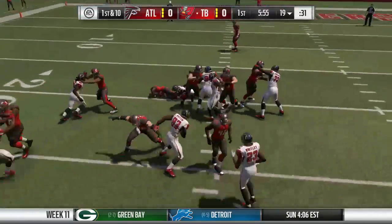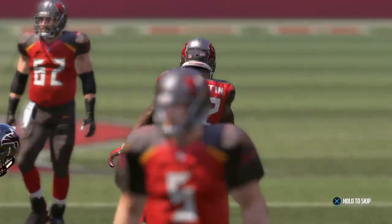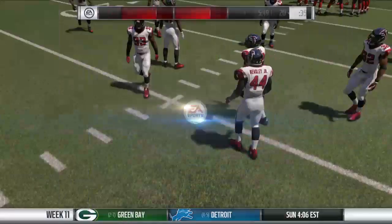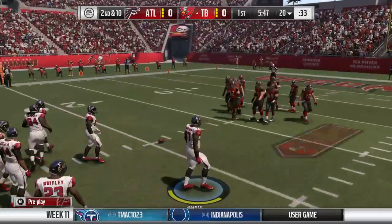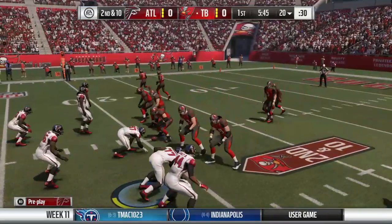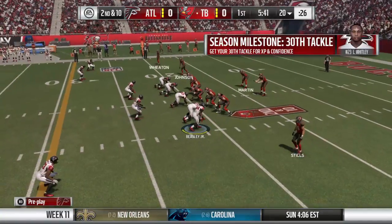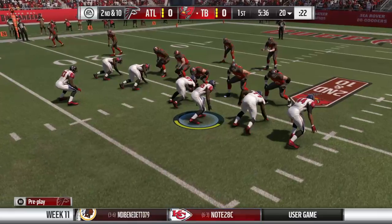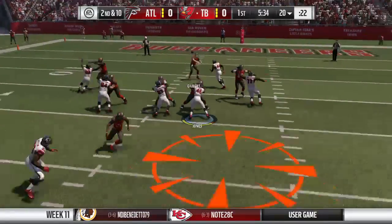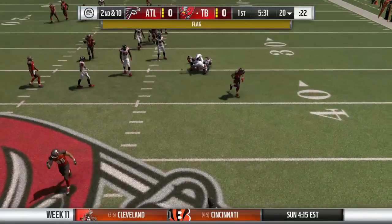Now the first carry for Doug Martin. No gain on the play there, second down. Gilbert goes underneath to Martin. And he's brought down.